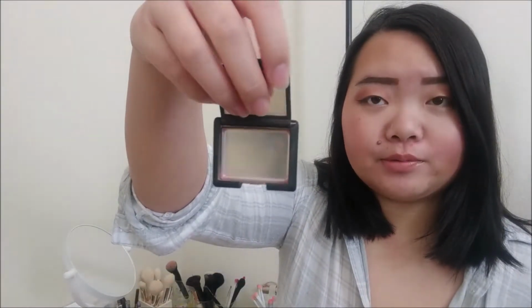I'm going to start off with the items that I finished, which is only one, honestly, so I'm going to get started. So it's this. I did finish my Nars Orgasm Deluxe sized sample.